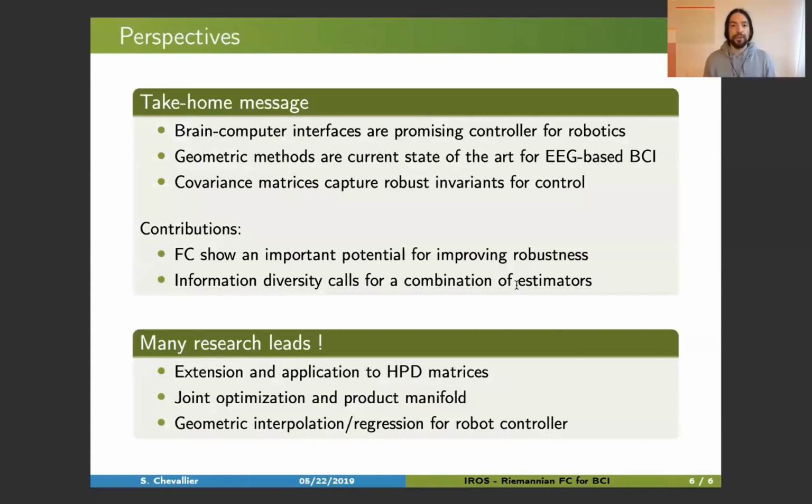So brain-computer interfaces are very promising controllers for robotics, and geometric methods are already the current state of the art. And it seems this is because covariance matrices capture very robust invariants for the control of exoskeletons or mobile robots. In this contribution, we show that functional connectivity estimators could play a very good role to improve the robustness of this estimator and of the classifications.